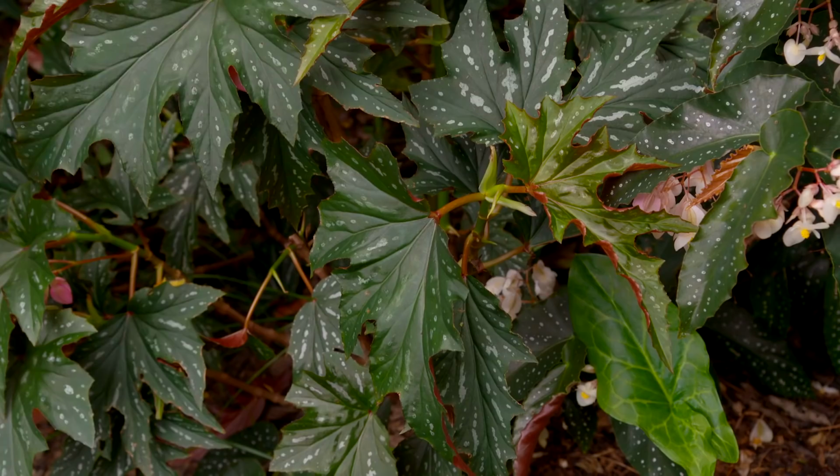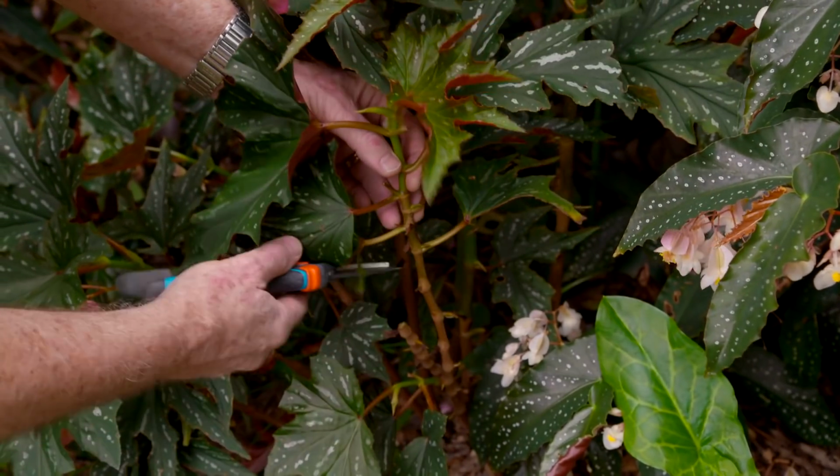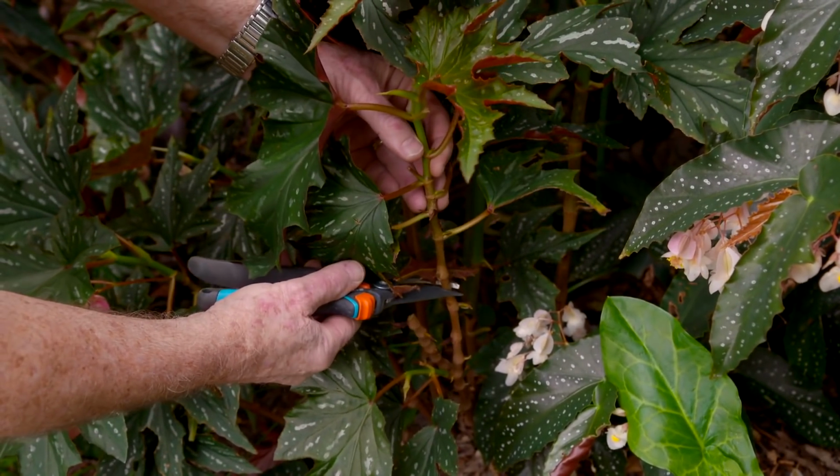Now, if you're looking for some more ideas while you're at home, and also for the littlies as well, it's a great time to remind you to take cuttings. Now, I've done cuttings with you before, but never with one of my absolute favourites, tree begonias.